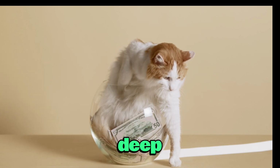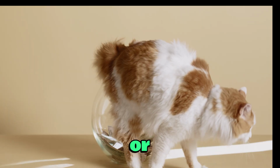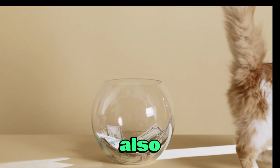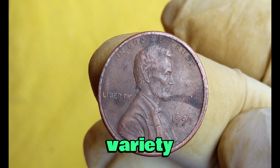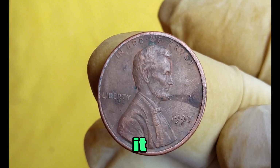Today, we're diving deep into a tiny coin that might be sitting in your pocket, your piggy bank, or hiding at the bottom of your junk drawer, the 1990 Lincoln cent, also known as the 1990 Lincoln penny. Sounds ordinary, right? Well, think again. Because some of these coins are worth thousands, and one variety is so rare, collectors will pay a fortune just to get their hands on it.